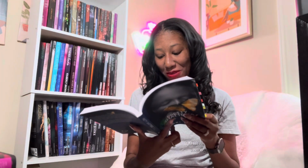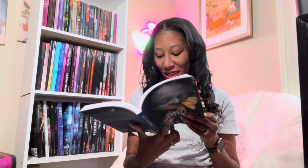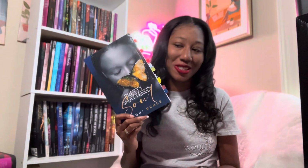The other highlighted passages: only for you, princess, he's sure. I wouldn't go through the trouble for anybody else but you. And it makes it even cuter because the male main character in this book's name is King. So it's precious.